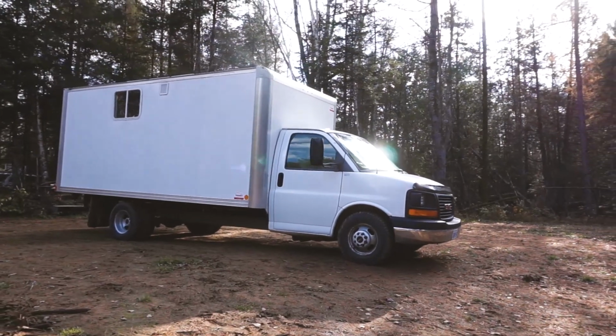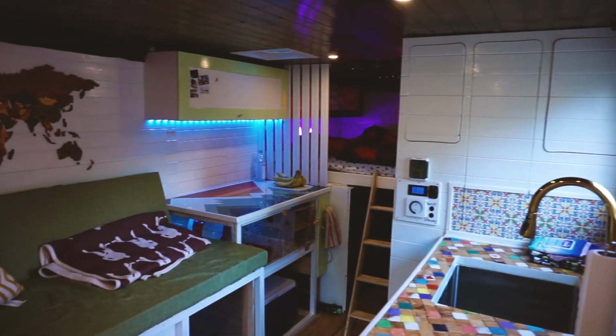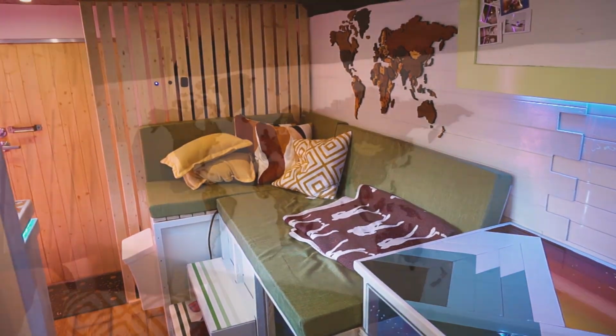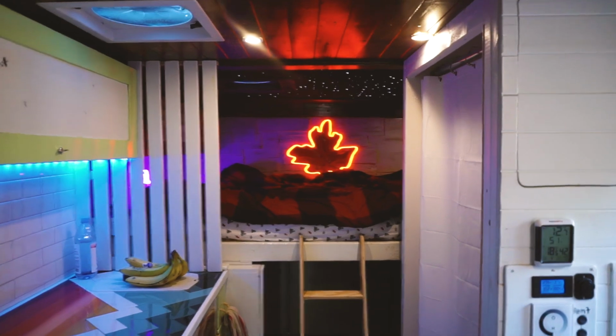So I got a thought that I'm gonna get a box truck, and then I was looking for a box truck on Facebook Marketplace and Kijiji. I saw this one for $6,000 Canadian, and I'm like, I need to take it. Then I called Ashley and I said, Ashley, I'm gonna buy this truck.